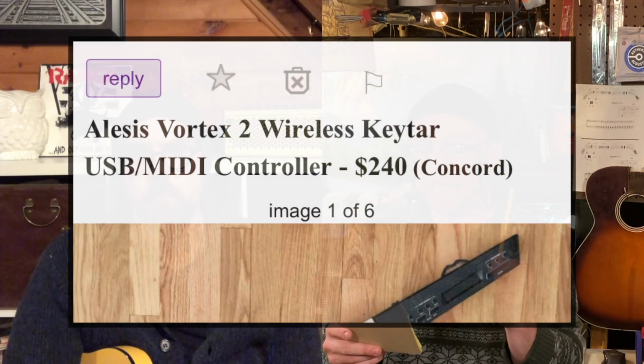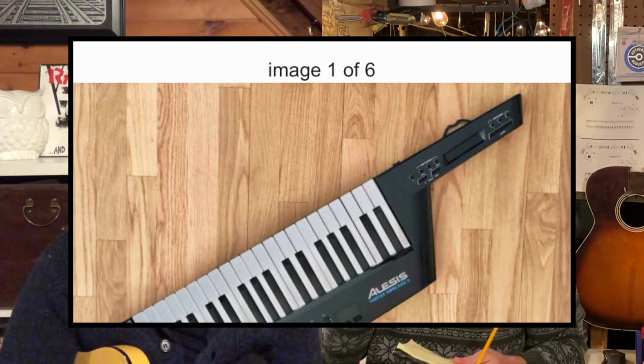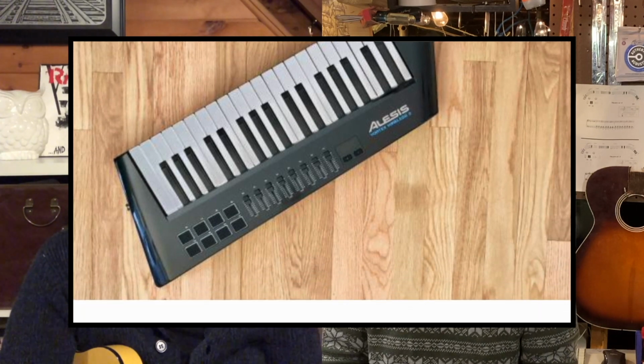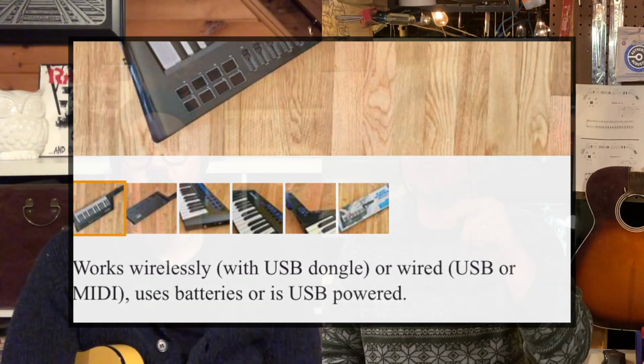You never see stuff like that. Speaking of things you never see on Craigslist, out of Concord, Mass, there is an Alesis Vortex 2 wireless keytar for $240. That's a keytar. I've never seen a keytar on Craigslist. This beat out a Mexican Strat for $350.